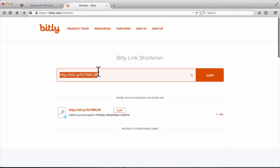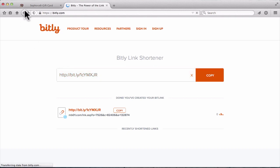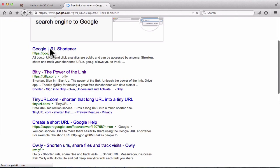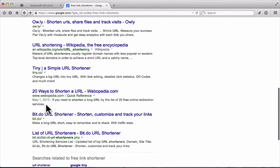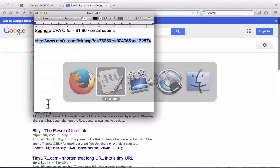So now Bitly just gave you this brand new link right here, bit.ly/1CYMXJR. You see it? So it's not friendly by any means. It's still not easy for people to remember, but this is a heck of a lot shorter than the other one, right? So you can use this link right here as your link. That's fine. And you could put this link in your description and make money that way. Or, feel free to use any of these other link shorteners. That's fine. Okay. TinyURL, tiny.cc, etc. There's a whole bunch of different ones. So, those are other ways that you can shorten this link.